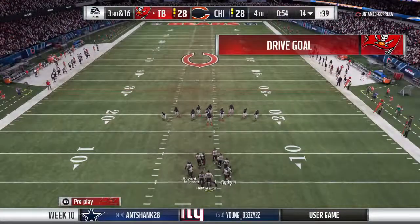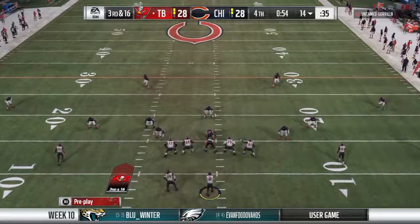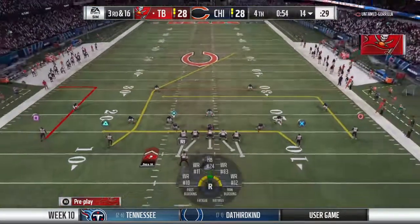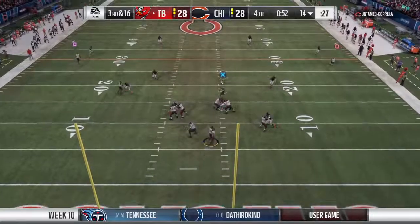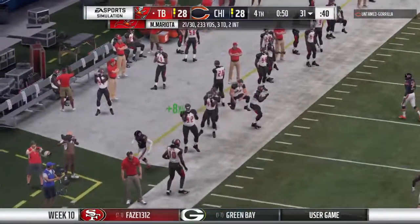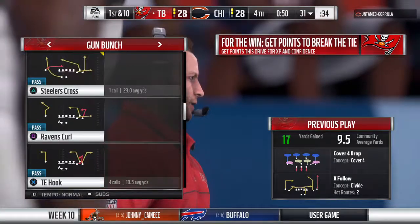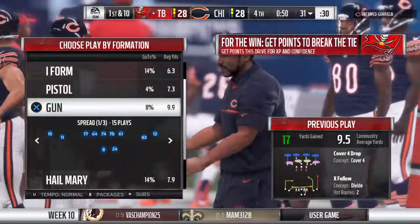The Bucs on 3rd down. They've converted 3 times in 8 chances. This is 3rd and 16. From the shotgun, it's Mariota. Toward the sideline. Did he keep the feet in? Yes, he got them both down, says the side judge. And that's good enough for a 1st down. Needed 16. They got 17 on 3rd down.